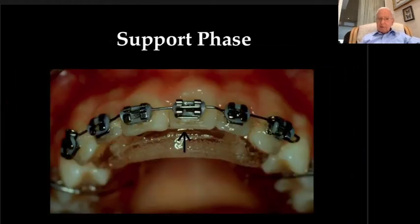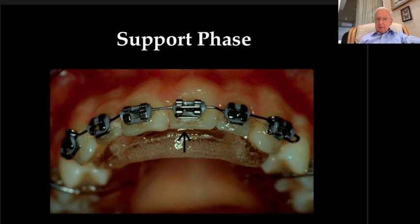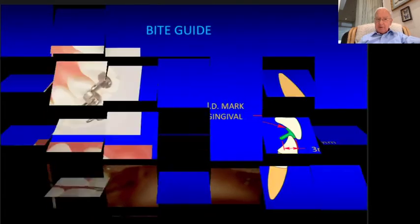When the molars have erupted into Class 1 occlusion, an anterior inclined plane is fitted with a flat occlusal stop to maintain the correct overjet and overbite during the support phase. When the canines and premolars erupt into occlusion.